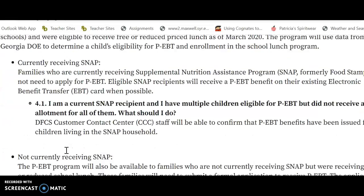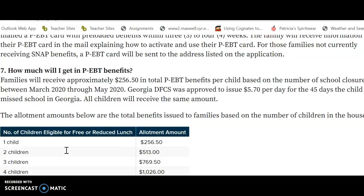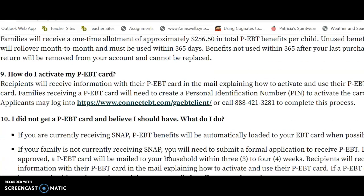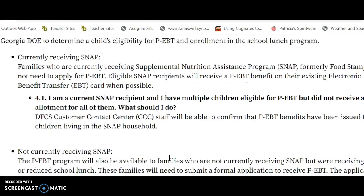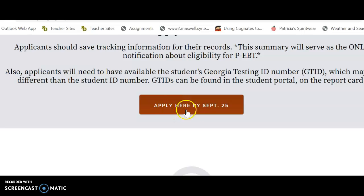Again, I will not go through all of these, but I will go through the allotments. So 1 child, $256, 2 children, $513, so on and so forth. I do believe that you'll want to apply before September 15th. If I'm not mistaken, that is the cutoff day. So let's go through the application process. I'm going to scroll back up to the actual application. So apply here by September 25th. September 25th.